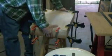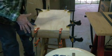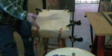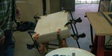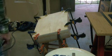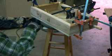This is just a rough mock-up, just kind of held together with the clamps, but that's just a basic little step. 2x4s on the bottom, 3/4 piece of plywood on top. Then I'm going to go ahead and get this drilled and screwed, put it together, then I'll work on the ramp. I've been thinking about how I'm going to carry this.